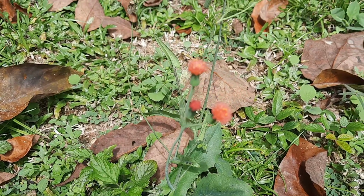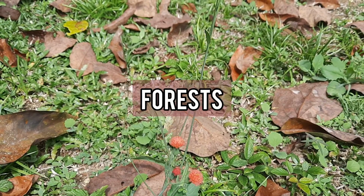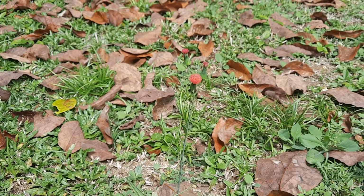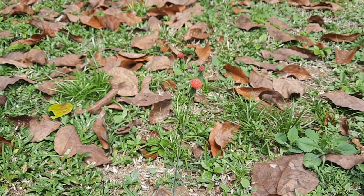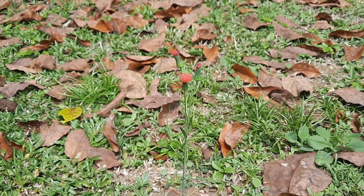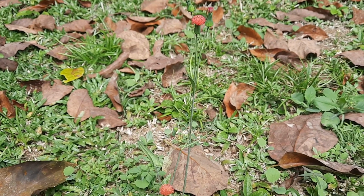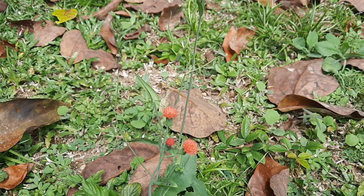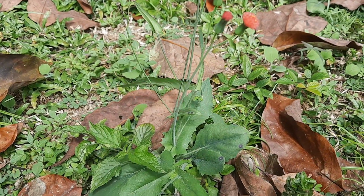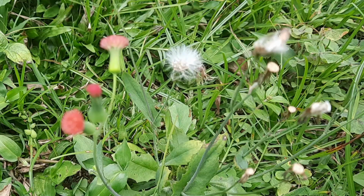Here in Jamaica, it can be found growing in people's yards, also in forests and in other green spaces, just growing organically and wildly. In terms of the description, it's an annual herb. So that means that it can complete a life cycle from germination to the production of seeds within one growing season, and then it just dies. This herb can grow up to about 100 centimeters tall, and it generally has one central stem, sometimes branching, but other times not.